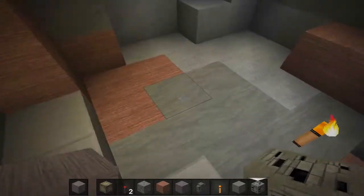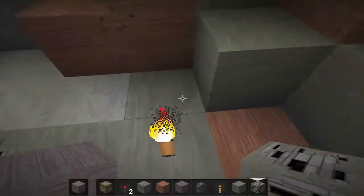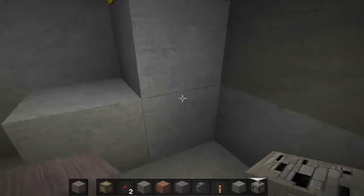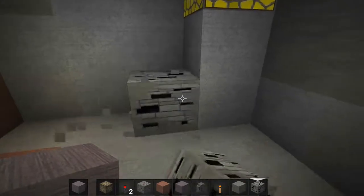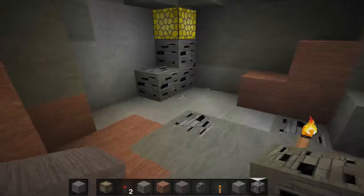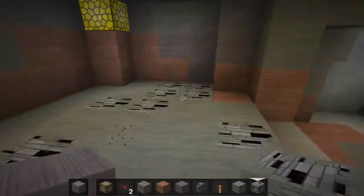Maybe I'll want to replace some of those with iron. Maybe one or two down here. One, two. Maybe I'll leave this patch of diorite. Well, maybe I'll mess with it a little bit. Maybe I'll do something like that. Like a little thing of coal there. Yeah, that's a good coal shape.